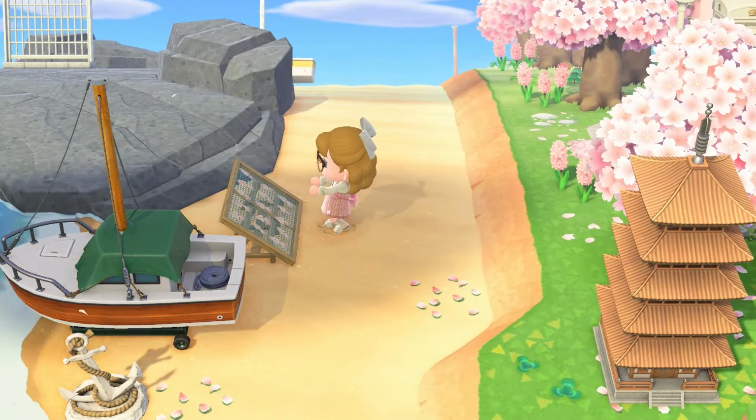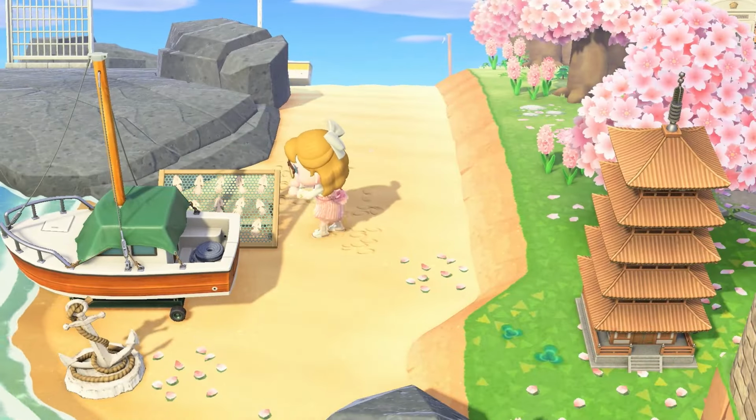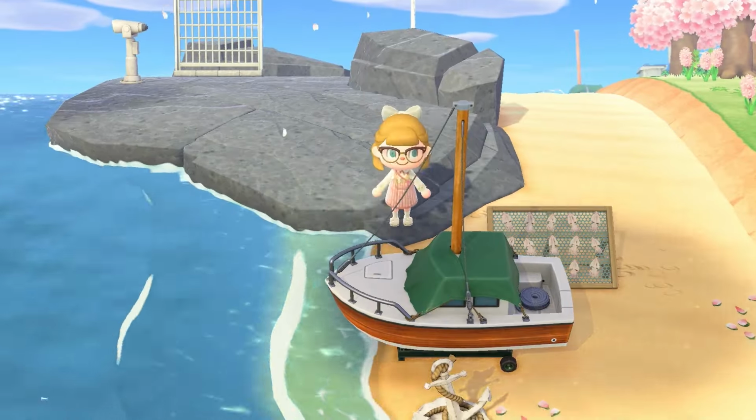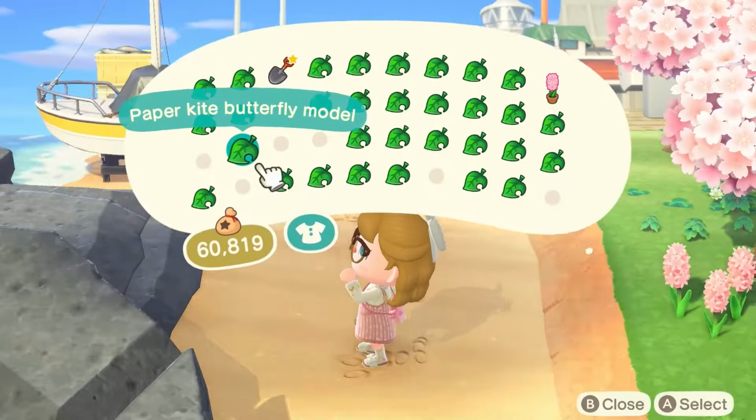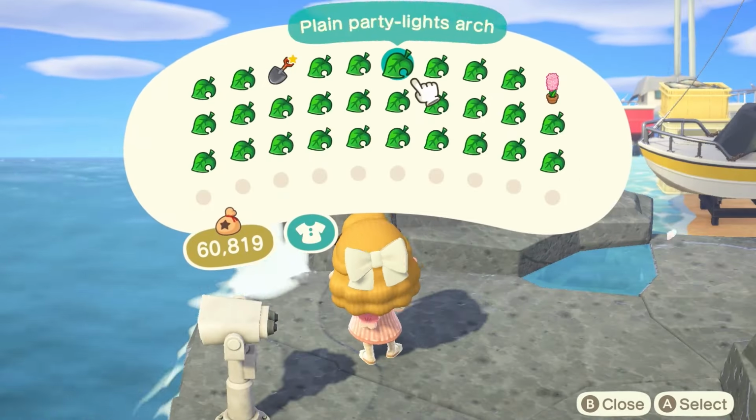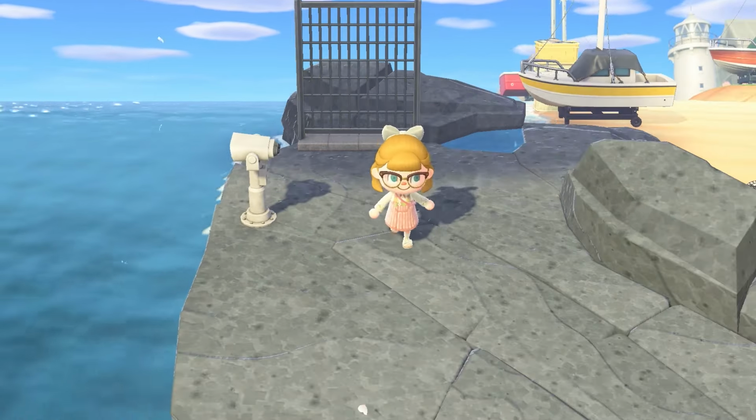It's also funny to me that they are called yachts in the game, and just to think about commercial fishing on a yacht. Pretty sure that doesn't happen in real life, but it's Animal Crossing, so who cares?